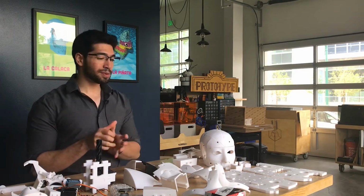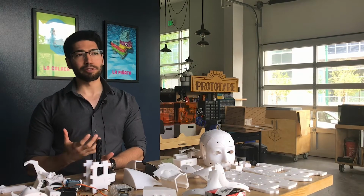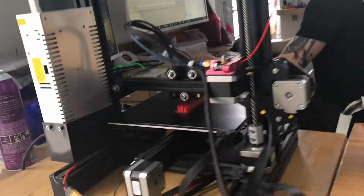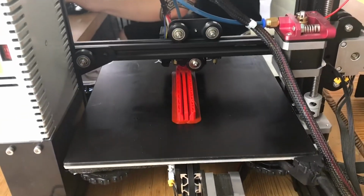For this robot in specific, we use something called FDM. It's the most accessible 3D printing technology right now. And basically with that one, you have a hot end that gets the plastic, called filament, and just melts it and selectively deposits it layer upon layer till you have an actual shape.